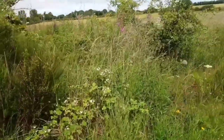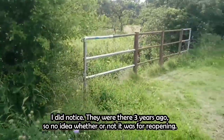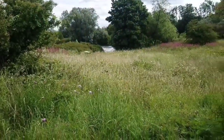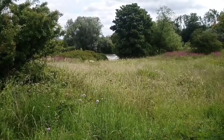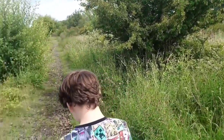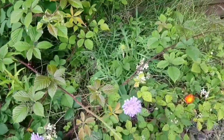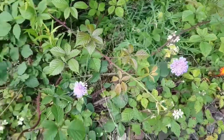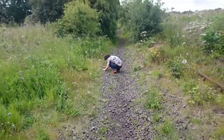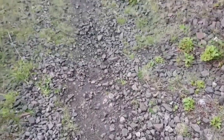To be honest, I never paid attention. The last time we took a walk along here, I'm going to have a look back at the video and see whether I noticed. So I don't know whether they've been done in preparation for them clearing this up. Or what. Look at this thing. Yeah, it's a dam. Waterfall. And Davey's been finding ladybirds, loads of them on the track ballast as we're walking along.